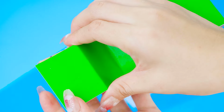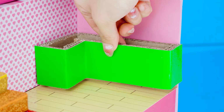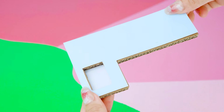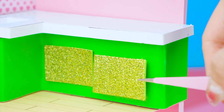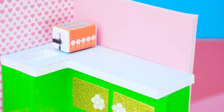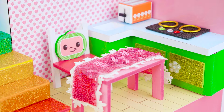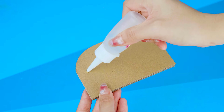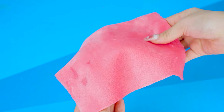Then, I will make a pink kitchen for this house. Cocomelon can cook and organize parties when she invites her friends to come, using cardboard to make the kitchen cabinet, covering it with pink paper. Kitchen cabinet is finished. I will make a living room with a beautiful and comfortable sofa. Our friends can sit and small talk when we invite our friends to come.